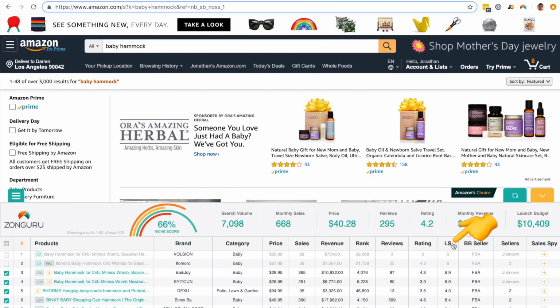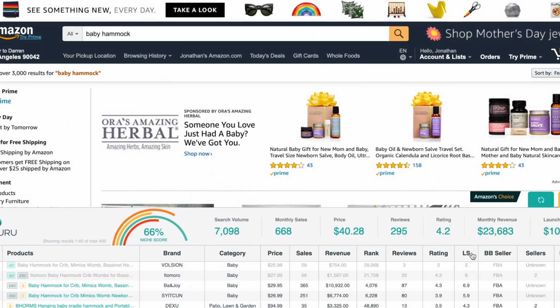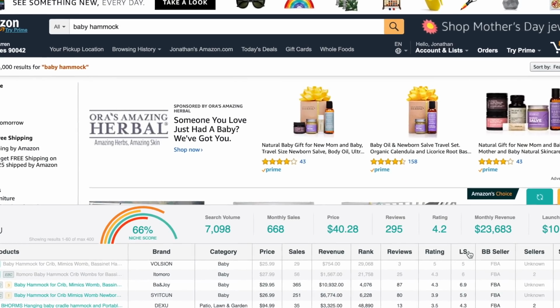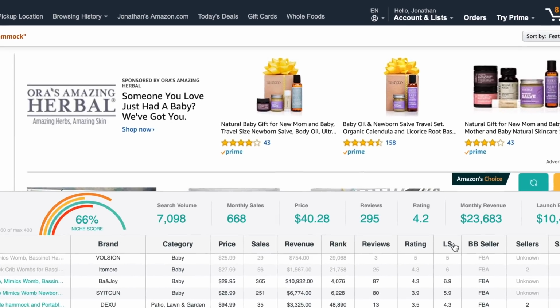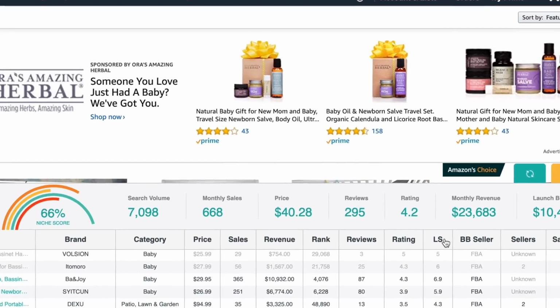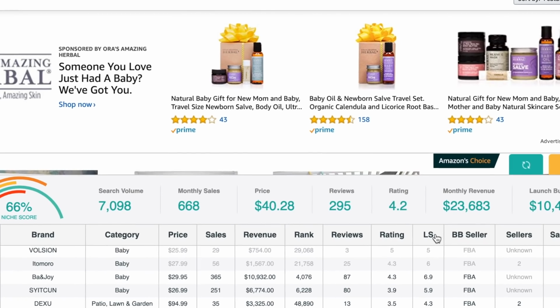Last but not least is the LS, listing score. Why don't you just kind of give us a little high level, like what makes a listing score high or low? Yeah, so this is actually a phenomenal score. It kind of looks boring just with an LS over there, but it actually is really important. And the developers and our team have really spent a lot of time figuring this out. And what it gives you is a listing score out of 10 based on the strength of that listing. So again, is the keyword, the main keyword, in the title? Is it in the bullets?